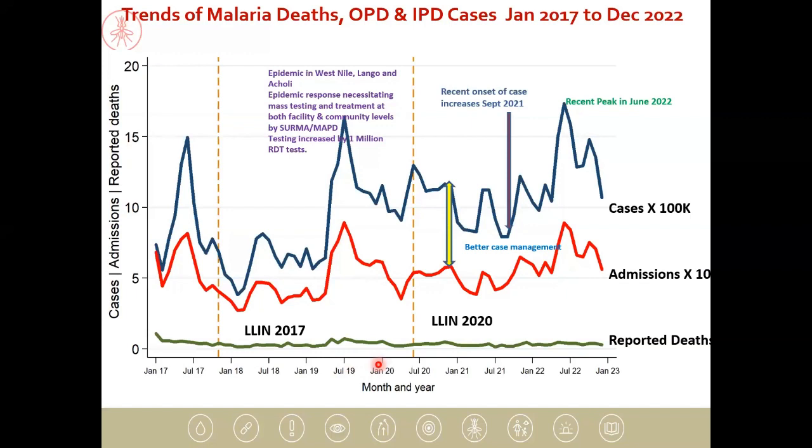And then they go up a bit. Then around here they drop because we have better case management. Because around 2020 here there was improvement in commodity availability, and we scaled up ICCM, so the cases here dropped a bit. This around this time here, that's around 21.